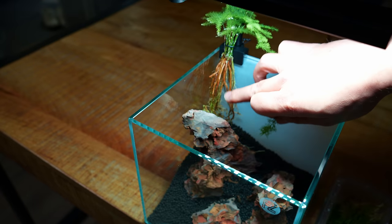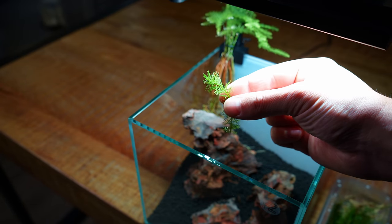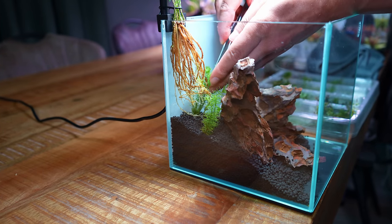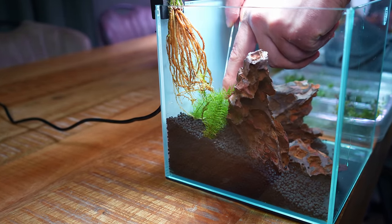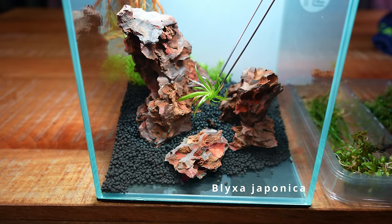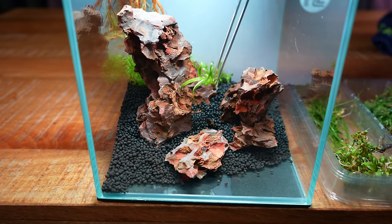Then over here in front of the roots, in this little corner here, I'm going to plant the Myriophyllum guyanensis. It's quite an easy, relatively fast growing stem plant as well, so it should be able to cover those roots. Over here in the center, I'm going to plant Blyxa japonica. This is not the easiest plant, but I've also planted it in my no filter vase, and over there it was doing quite well, so I'm going to give it a try in here also.